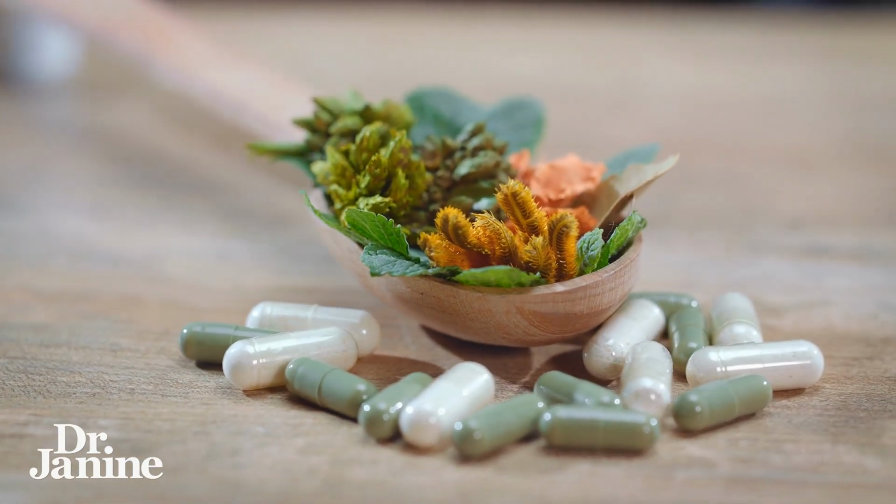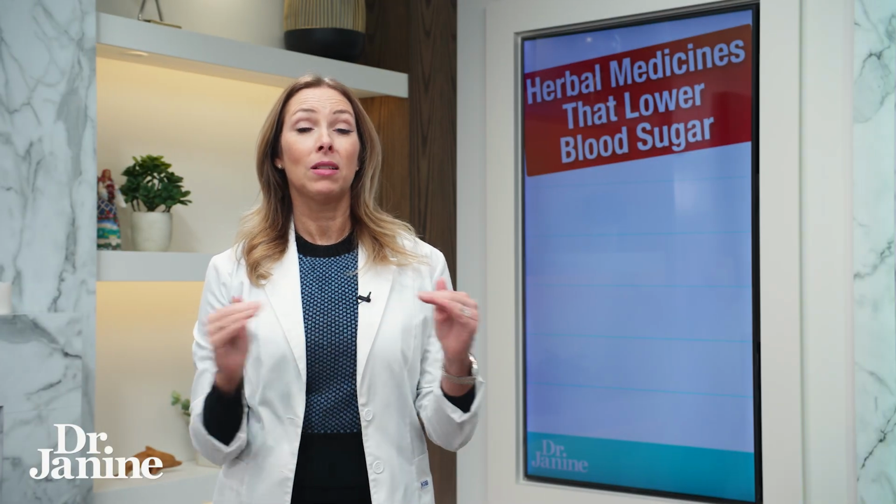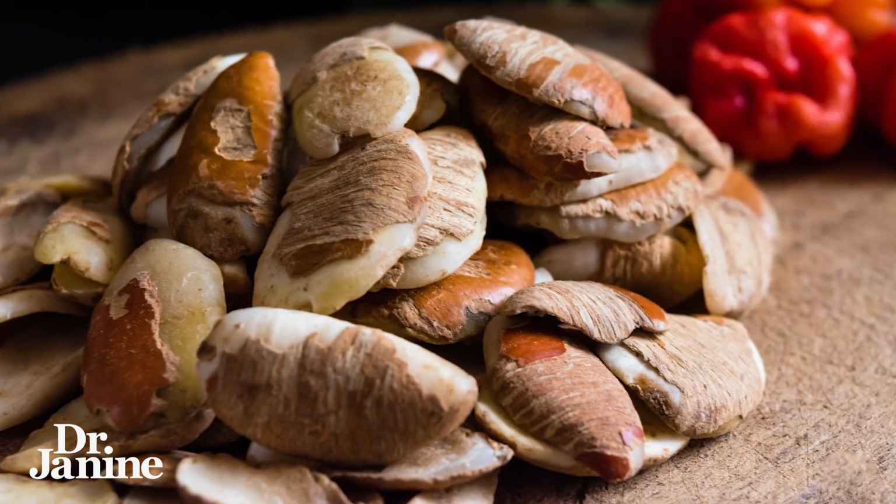Okay, tip number 5 to lower blood sugar is to use some herbal medicines. And I have some of my favorites. And these have actually been proven in the studies to be able to balance blood glucose and insulin levels. Okay, the first herbal medicine that I love for lowering blood sugar is African wild mango seeds.